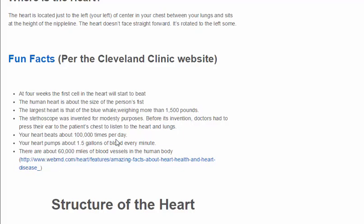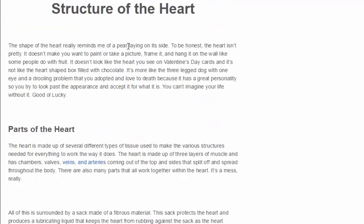And then, of course, the 60,000 miles of blood vessels, it's an approximation, and the gallons every minute. And it's all based on how much activity you do throughout the day, how your body handles it, what kind of stress, things like that. The structure of the heart.